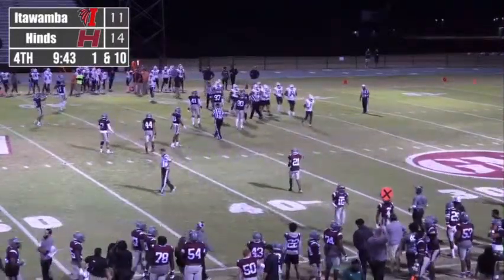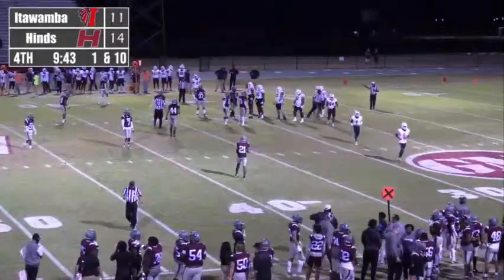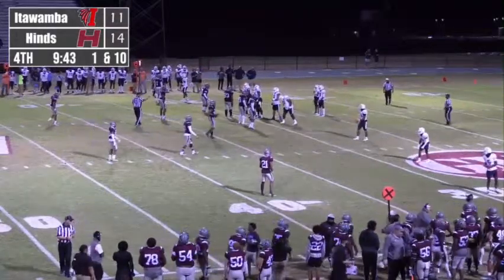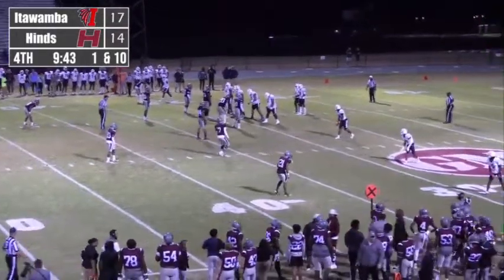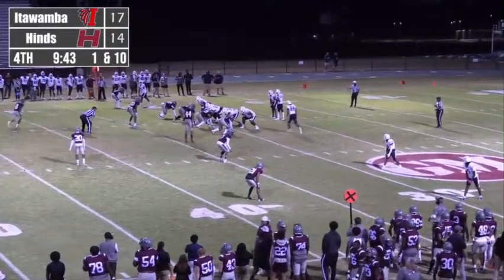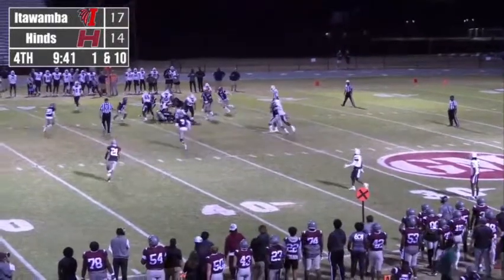And here comes that ITAWAMBA offense led by Tylen Carter, who coming into the ball game was just 5 of 10, 104 yards, a touchdown, a couple interceptions, and 43 yards on the ground. However, he hasn't looked like that type of player tonight. Has shown his ability through the air and on the ground, yes.